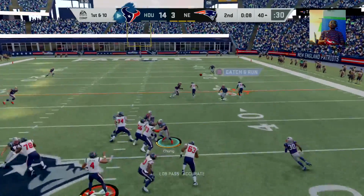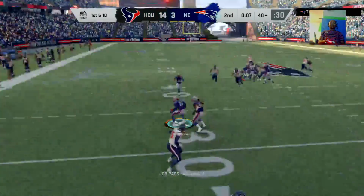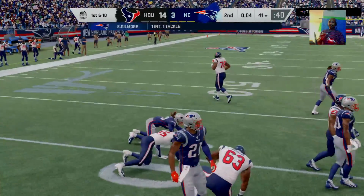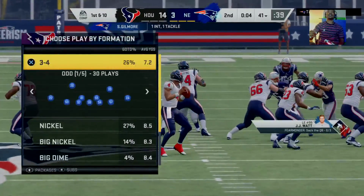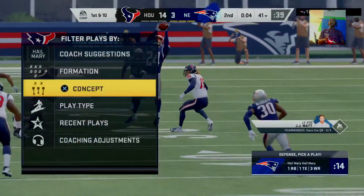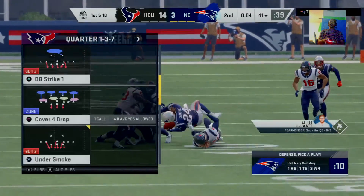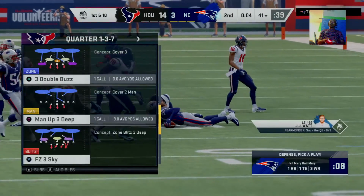On first down, Watson. This is intercepted. Picked off by Stephon Gilmore. And his guys have got it back at the closing stages of the first half. The Patriots take over first and 10.